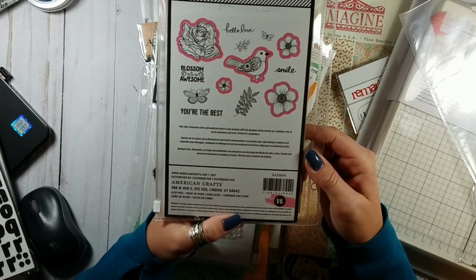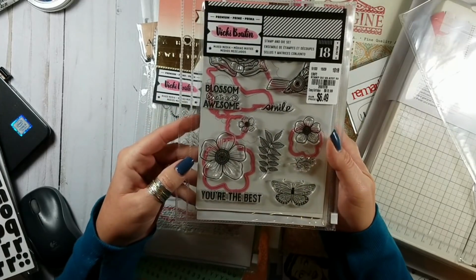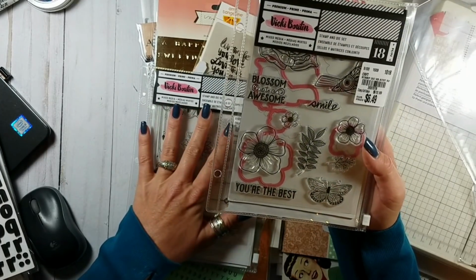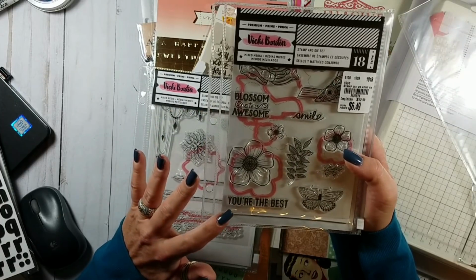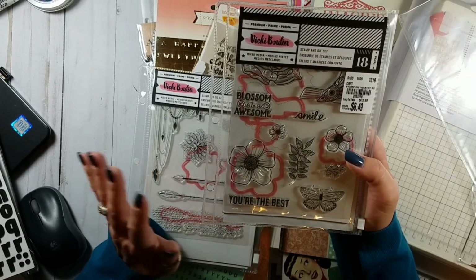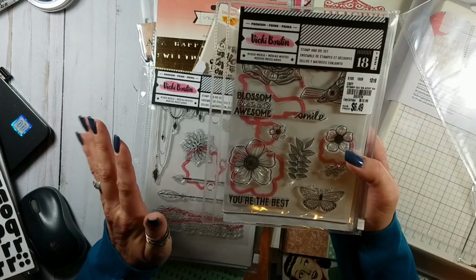Now I'm keeping this set. She did have more. She had 3 different sets. I bought 2 of them. I'm going to keep this one, but she had more of these. If you want it, let me know through Facebook, and I will get it for you.